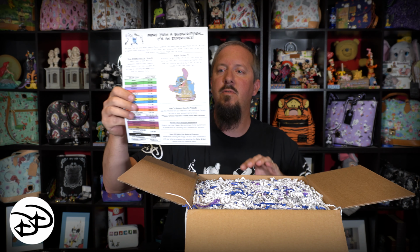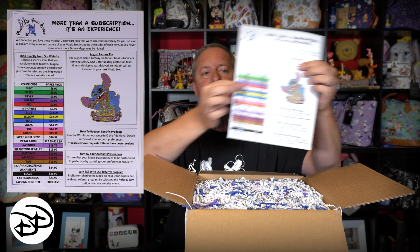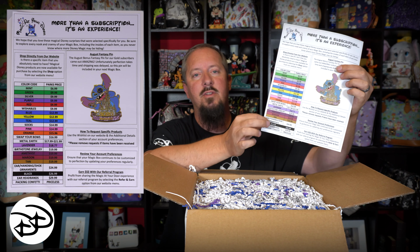Alright, let's see here. First things first, their monthly newsletter with all of the color coding so that you can figure out what your value in your box is. If it doesn't have a price tag, it's probably one of these colors, or there are also things listed here such as ears and socks and all that kind of stuff. So you can figure out what you're doing.